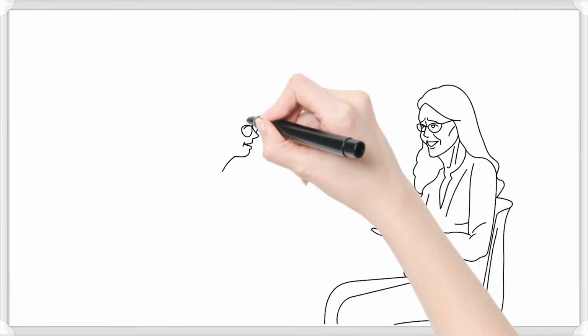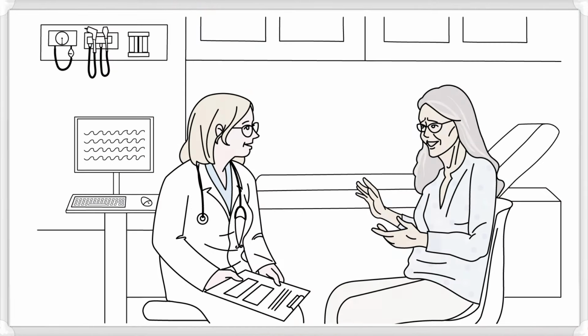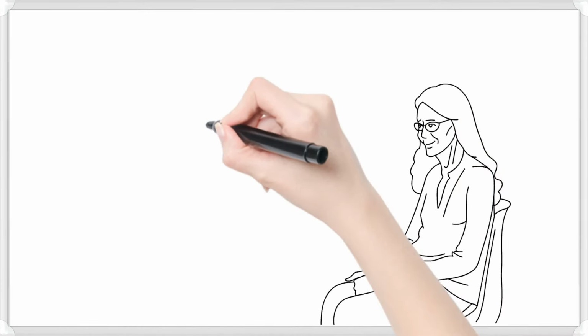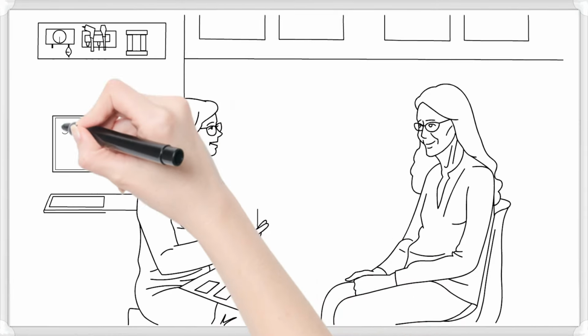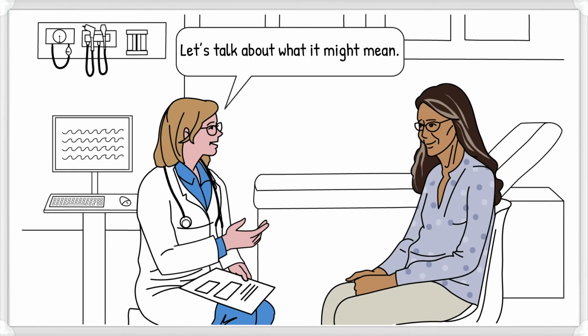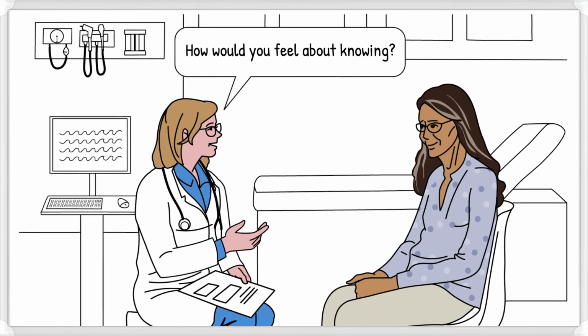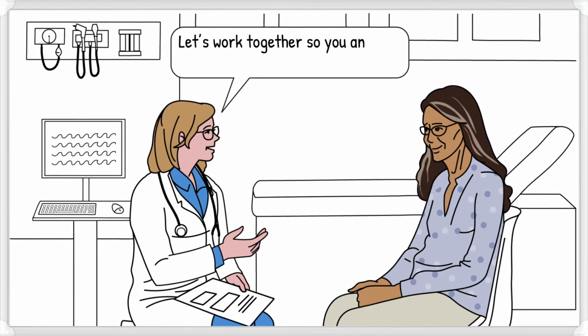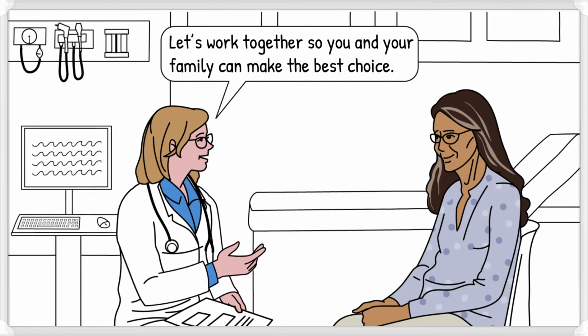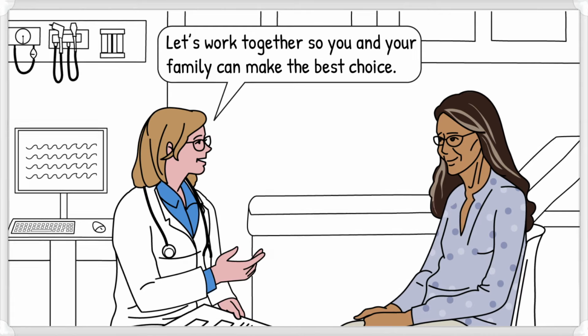Of course, some individuals may want to know whether they have biomarkers associated with Alzheimer's disease. Others may prefer not to. As blood-based biomarkers approach clinical use, it's essential to consider the potential impact of a positive test on both the patient and their family. So, to navigate these decisions effectively, it will be imperative to use a shared decision-making process. Explore how the patient would feel about knowing their risk for dementia. Find out how the test results might influence long-term decisions. Understand their values and what matters most to them, and address any concerns they may have. Give your patients and their families the best information you can so they can make an informed choice.